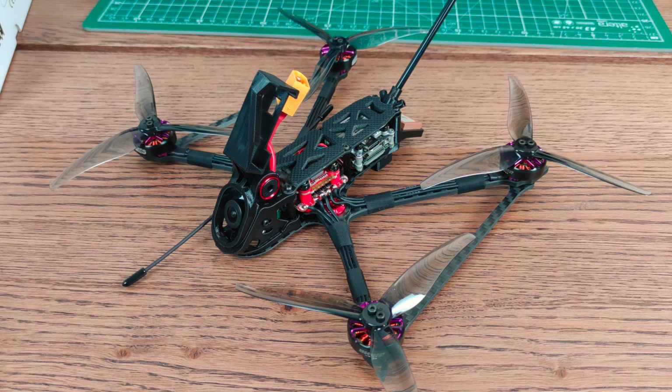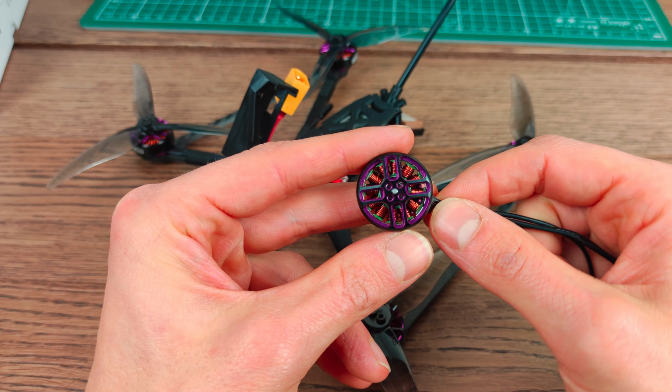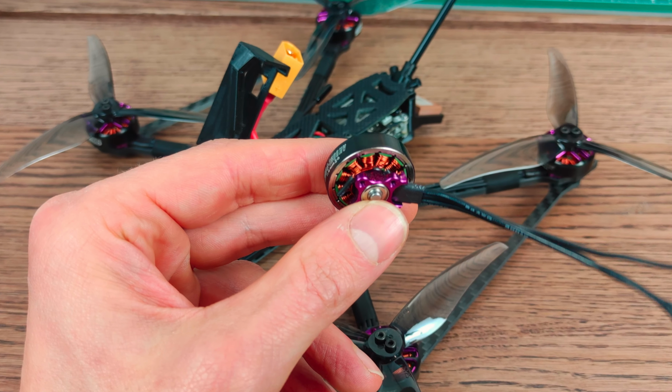So this Rekon 5 is going to come in 4 different versions basically. So there will be analog and digital and 4S and 6S. So the 6S version, which is what I prefer, will come with these 2004 HDLRC motors. Absolutely great motors. Let me zoom in for a second.